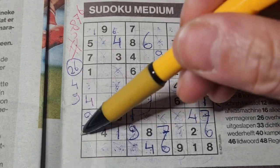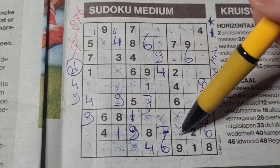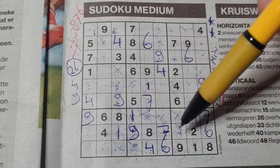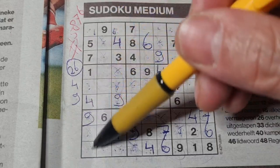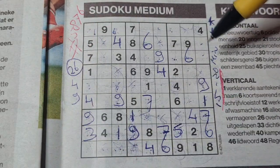2 missing numbers now in this row. Those missing numbers are the 3 and the 5. We have a 5 in the first column. No 5 there. 5 should be here, and a 3 goes there.